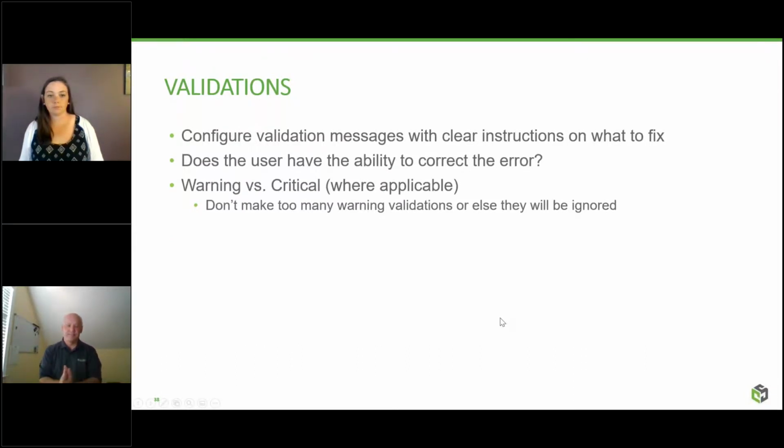All right, validations. This is something where you implement your processes, you put your warnings up there, or your critical stops up there, because you're trying to guide your audience. But unless it's critical, of course, the warnings they're ignoring. Why? Too many? Do the warnings not tell you anything? So we really need to understand what the validation messages are, what you're actually instructing them to do. Do they actually have the ability, the security to do what you're asking them to do?